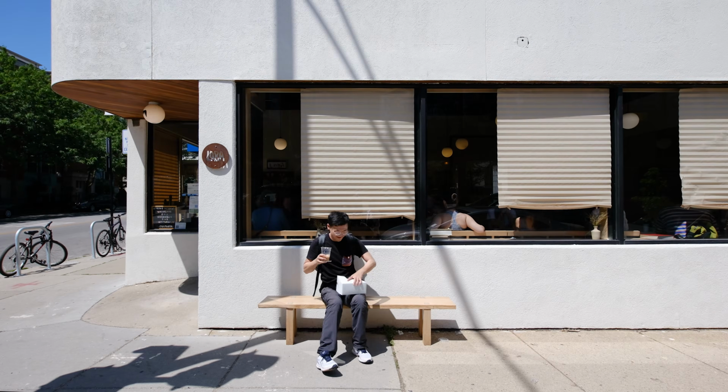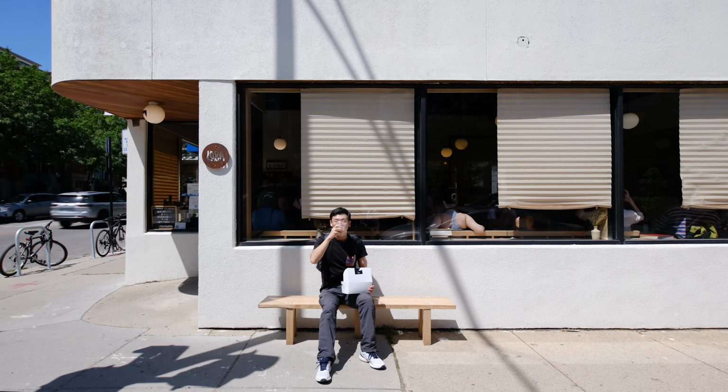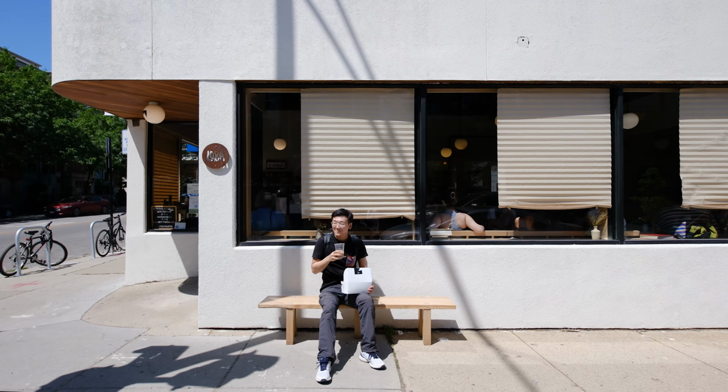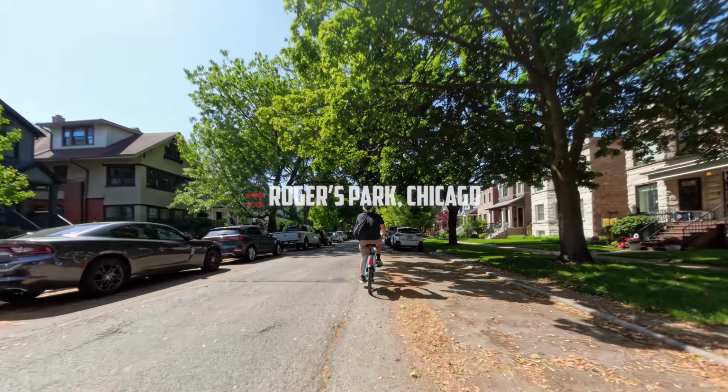The croissant was better. Overall, Loba was a great start to our day. I love their non-traditional take on classic pastries, and my favorite is definitely the green mole croissant. Okay, on to the next place.